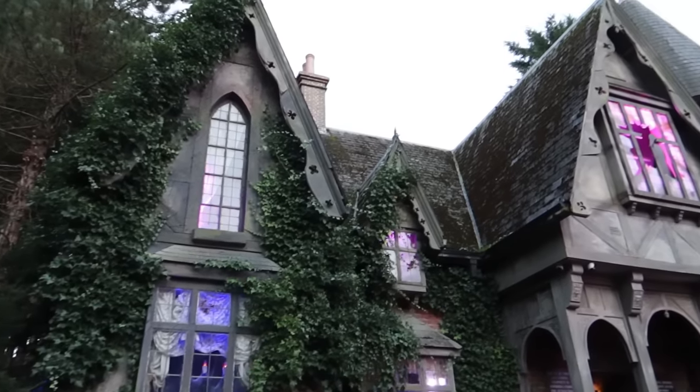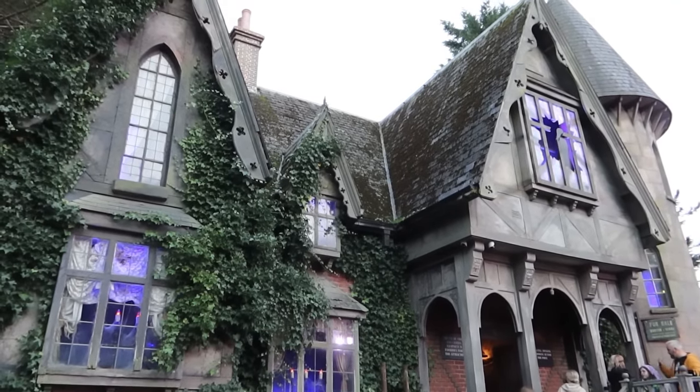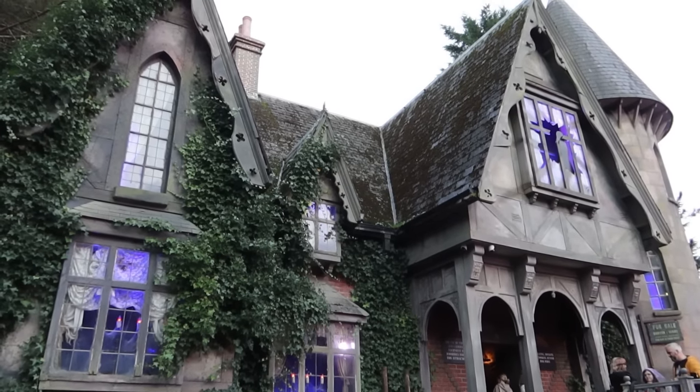Of course, we can't film on the attraction, but we do know there's some new projections, there's some new audio, and yeah, look at the lighting on the exterior. I like how they've also launched this for Scarefest just to add something else new in. So yeah, we're going to head on and we'll talk about the new scenes.